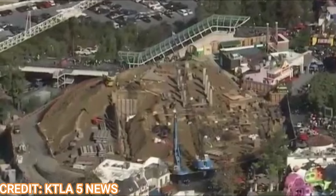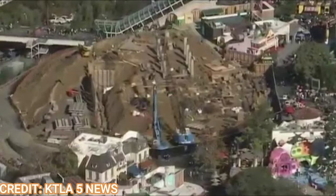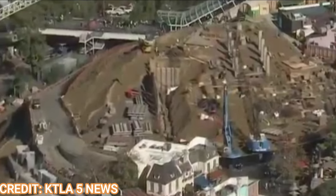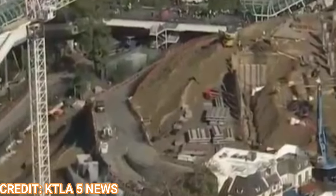Over on the main hilly side, where all the tracks will go, they can just continue to push away and eventually put some piles in there for the supports and track supports as well.